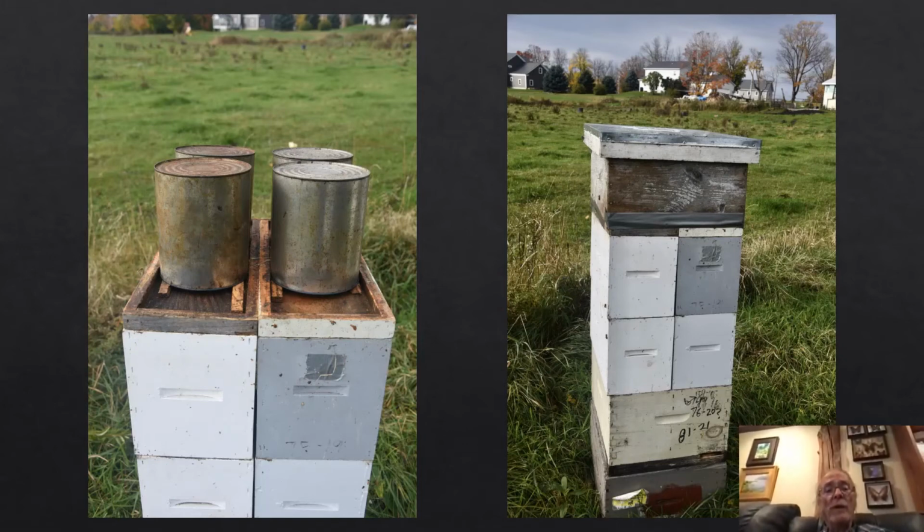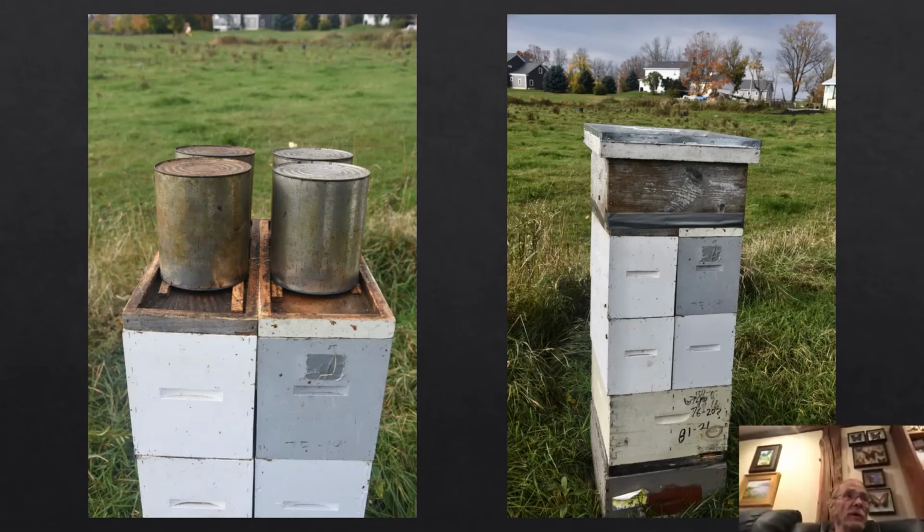It can't be even 2 to 1. 66%, 65 is about the best I can do. 65% sugar. It's still got water to evaporate. So you let them do it. You let them ripen it. That's very important.